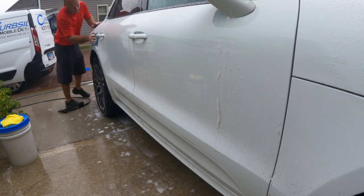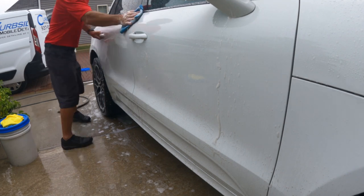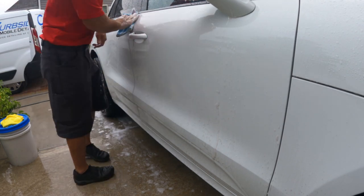Since I didn't rinse the vehicle and the panels are still soapy and slippery, I go right into the claying. I could have rinsed off the vehicle and applied my quick detailer, but the outcome would have been the same and it would have just taken more time.